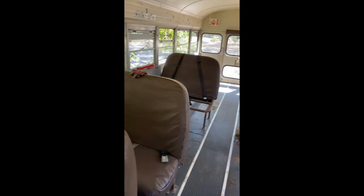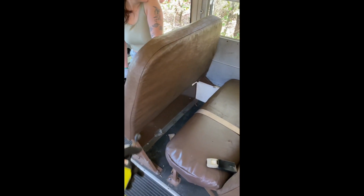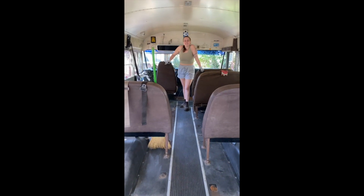Did a little sweep. We're gonna leave this one in here for now. We might take down the partition. But yeah, these two seats left to get. My ratchet couldn't fit in there, so I had to go get another tool. Surprise, surprise. But here we are.